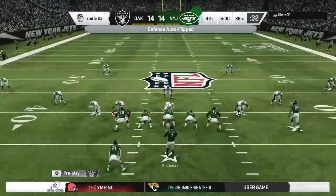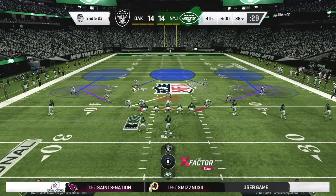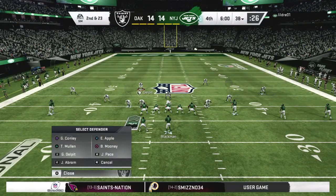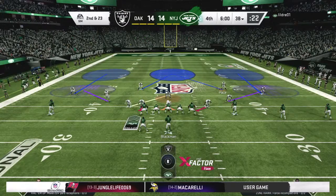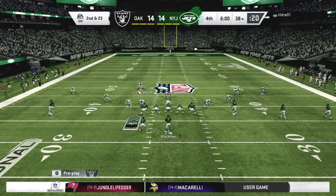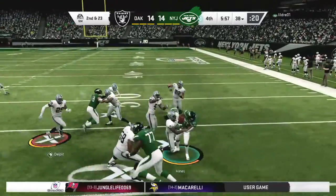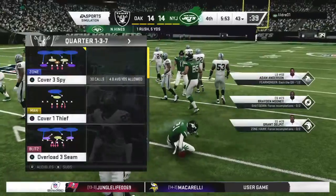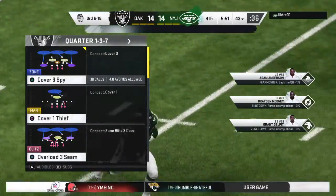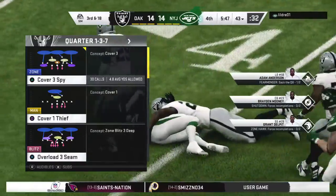Now then, after the sack, it'll be interesting to see what they have planned for 2nd and 23. Nyheim Hines, his first carry. And he's across the 40, 3 extra yards to the 43. Give him 5 yards on the run there, but it'll leave him with a definite 3rd and long on the horizon.